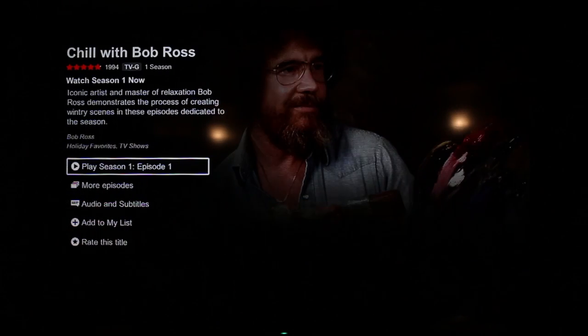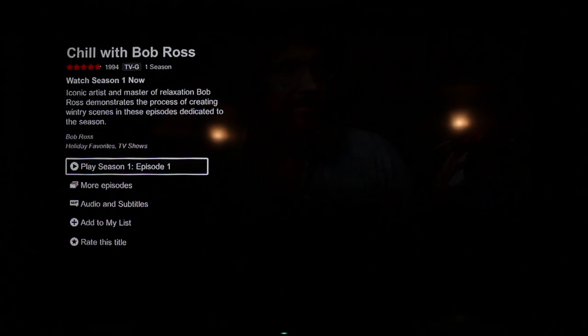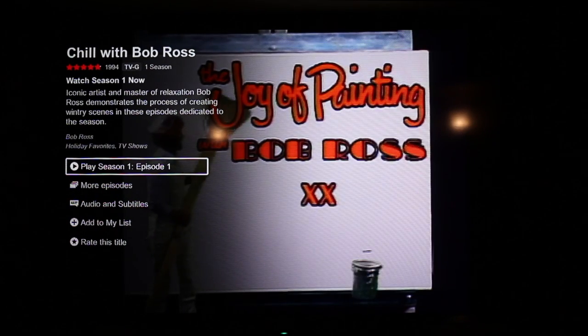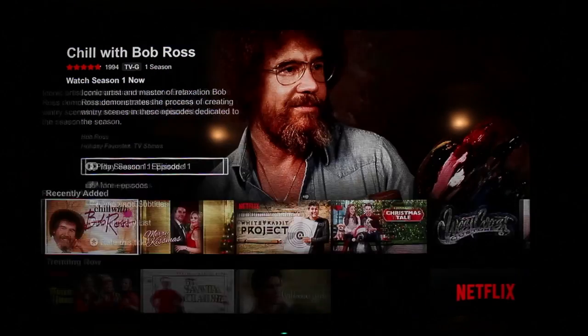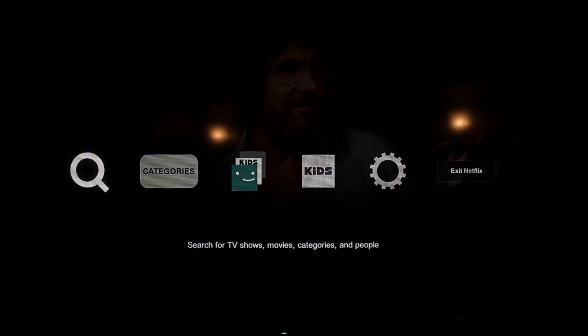And, hey, now who cannot remember Bob Ross? Anyways, so you get the idea. You can use it for a lot of different things.